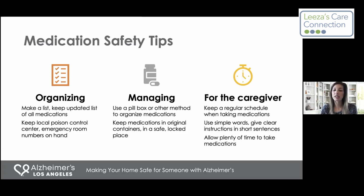Using simple words, giving clear instruction in short sentences, right? Allowing them plenty of time to process the information that you're telling them, and allowing them plenty of time to take the medication. That's another thing, you don't want to rush them, right? Allow plenty of time and maybe offer something to do after. Say, here, it's time to take your medication for the day. And then after, let's go take a walk, or after, let's put on your favorite movie or TV show, right? Encouraging an activity that they can do after so they have something to look forward to.